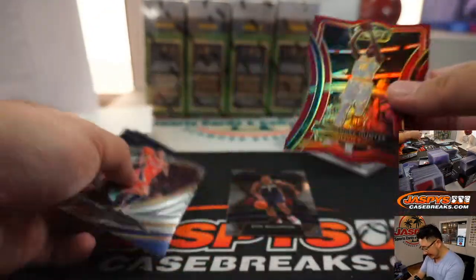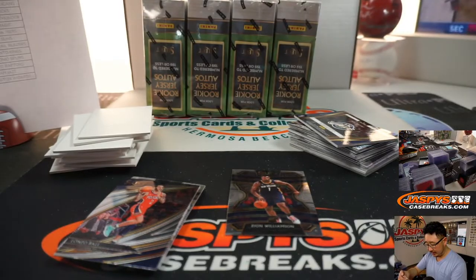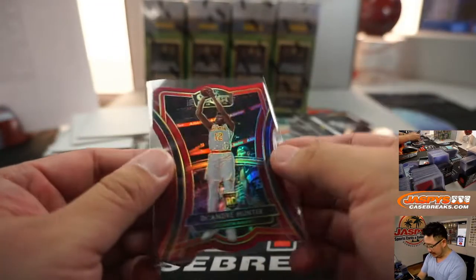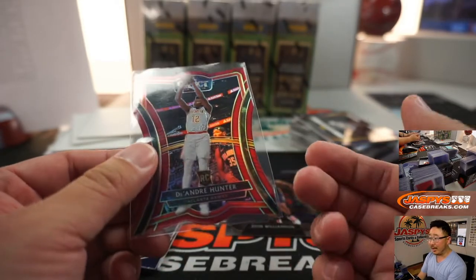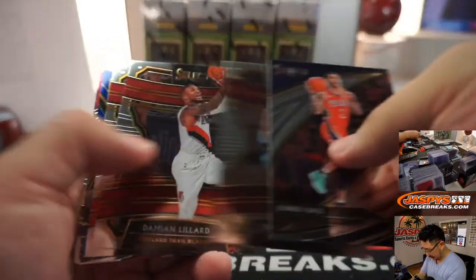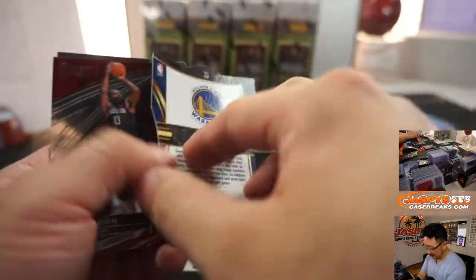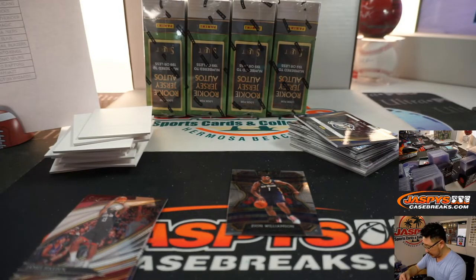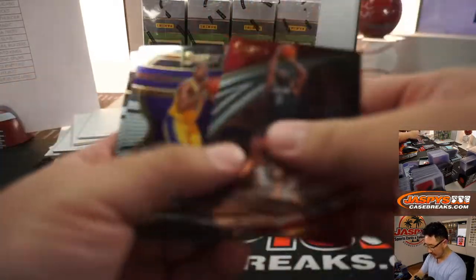Another Zion, DeAndre Hunter die cut for Atlanta. I thought Atlanta would be a lot better this season. You know, Cam Reddish, DeAndre Hunter. Steph Curry die cut to 249. He's back. Evan and the Warriors. Not tonight, though, but in general.